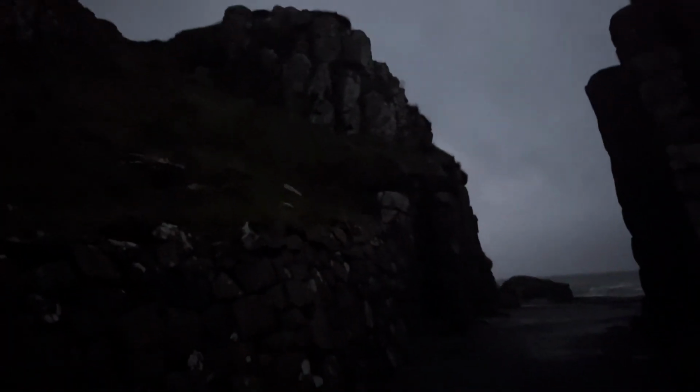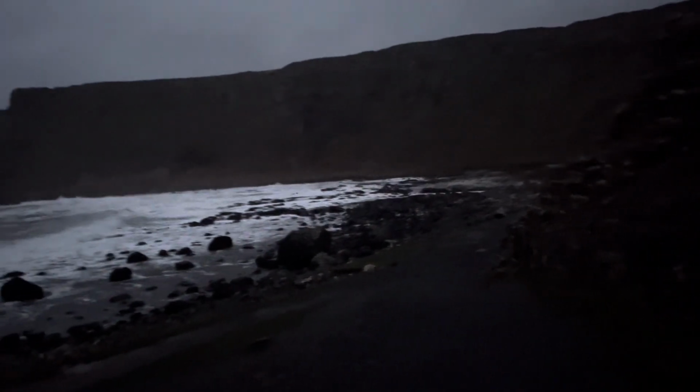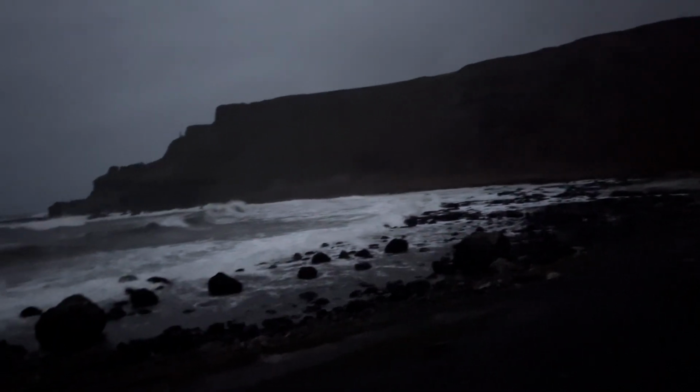We had it all to ourselves. As I say, the sun wasn't even up. The tourists hadn't arrived and it was extremely windy, but absolutely beautiful.